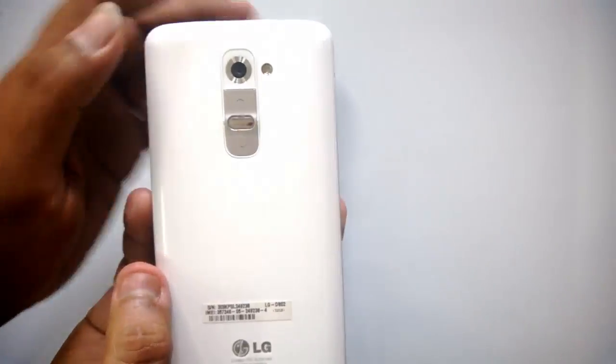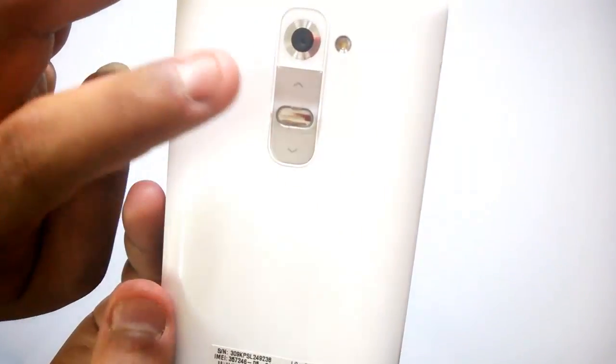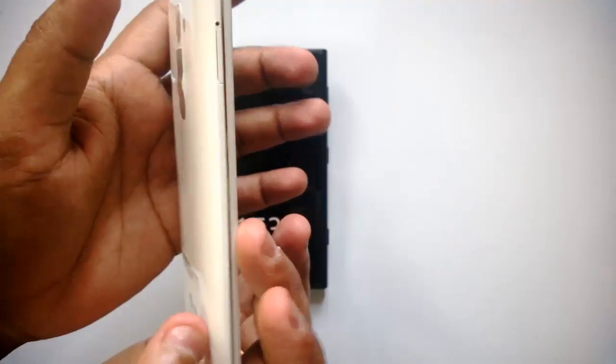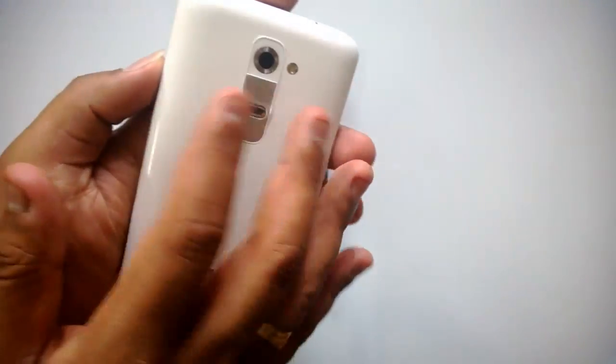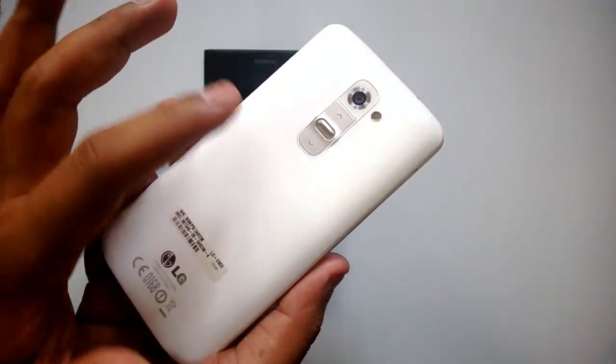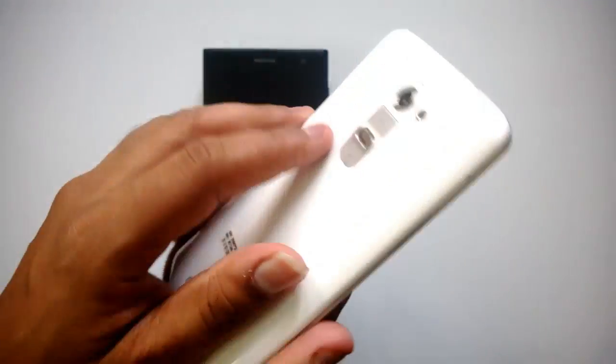Now the second aspect of the LG G2 is the unique power button. You can see that the power button is moved to the back along with the volume keys. So there are no keys at the sides. The keys have been moved to the back. This is an innovative approach from LG, although it takes time getting used to this button. It does take time getting used to these buttons, but it's really an innovative approach.